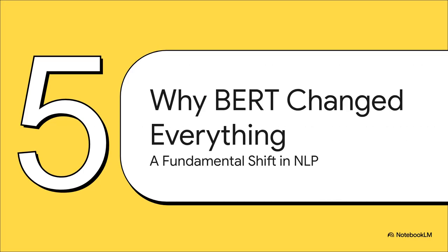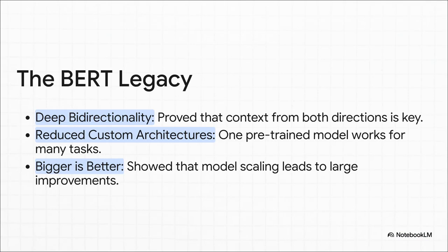But BERT's legacy isn't really about the high scores. It's about the core ideas it proved, principles that have guided pretty much all AI research ever since. So what did we learn? First, it proved beyond a shadow of a doubt that deep bidirectionality is king. Seeing the whole context just works better, period. Second, it pretty much ended the era of building custom one-off models for every little task. Why would you when you can just fine-tune BERT? And third, it showed us that scale matters. Making these models bigger and feeding them more data leads to jaw-dropping improvements.